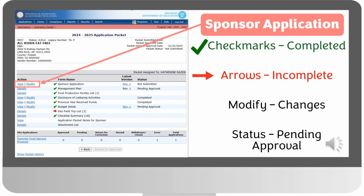A couple of key things to remember. Clicking Modify allows you to edit the form. Clicking View lets you see the form without making changes. On the far right, you will see the status of each form.